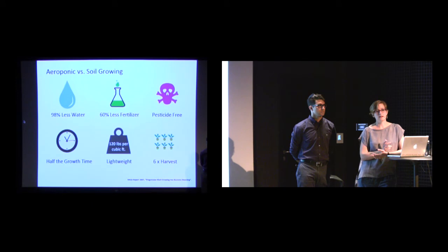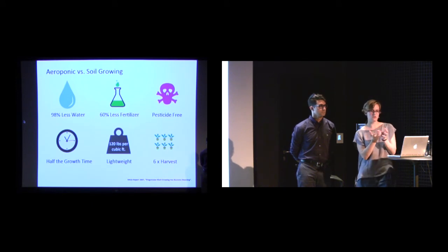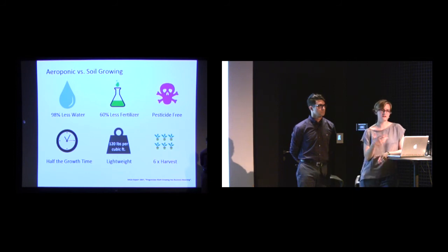It's also a pesticide-free system. You can grow inside, and as I mentioned, these growing chambers are separated, the roots are separated from one another, and that actually assists in growing the plants in a more sterile environment at the roots, which is where a lot of the disease actually comes from. It's also around half the growth time per cycle with aeroponic growing, so you can grow plants much more quickly.